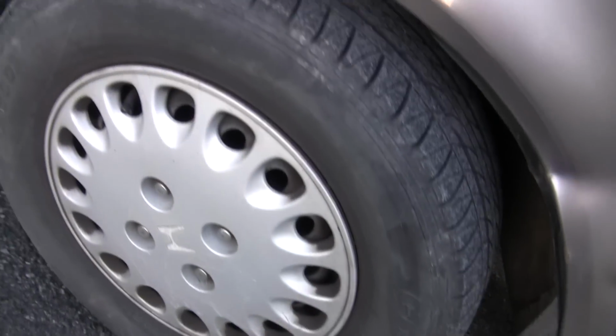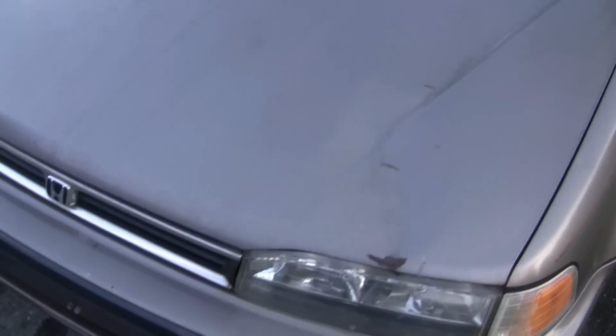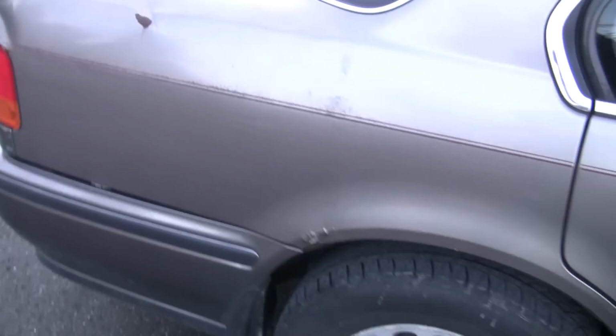These are Goodyear tires. They all have decent tread. They were all aired up to the right air pressure when I went to check that out. I mean, cosmetically it's not that great, but this little car is not that bad. I like these older Hondas. They have a certain charm to them.